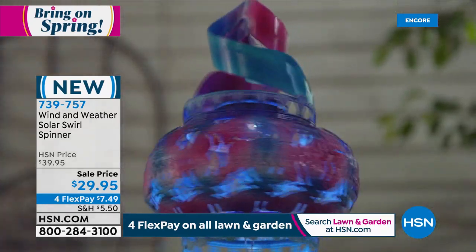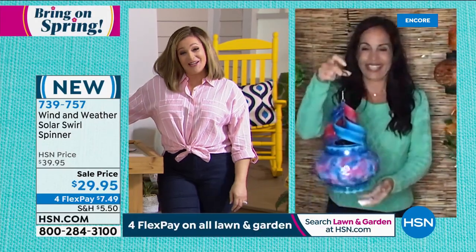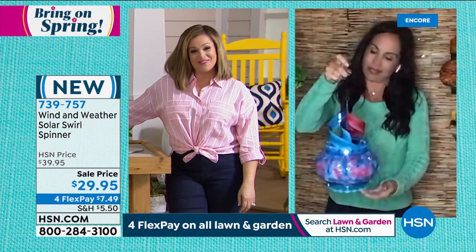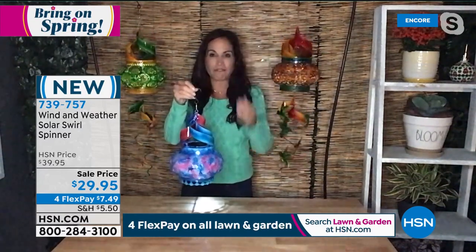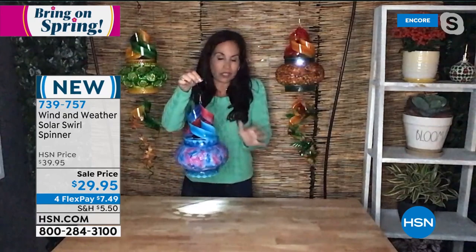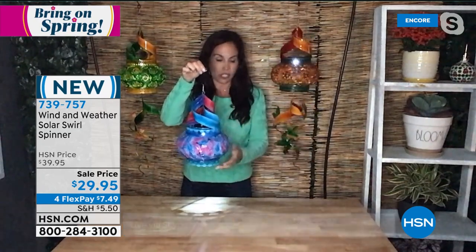Yvette, these are magic. I thought of jewelry for your garden. I thought of earrings for your garden. They're so pretty. I love how fun these are. These are absolutely gorgeous, and I love that they're so versatile. I have them here hanging on some shepherd's hooks. You can hang these on a tree branch, on a soffit, anything that you can find to hang them on. And what's great is they do come with that hook, so you're set to go.